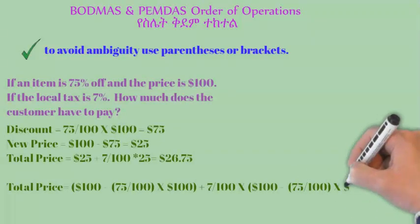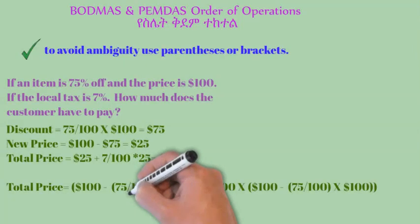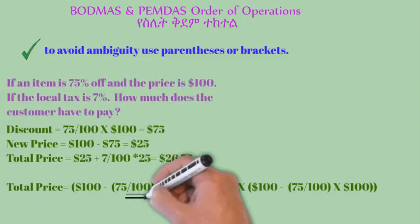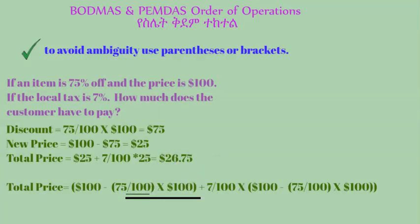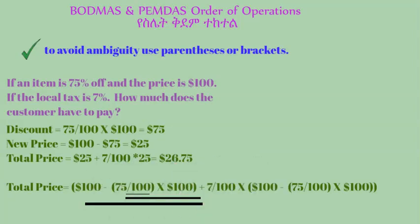The original value, $100, minus the discount, 75% off the $100, plus the 7% tax off the $25, right? $100 minus the 75% times 100. And that's what we did earlier. First, we found the discount. And then after we found the discount, we multiplied by 100. And then we subtract that from the $100.